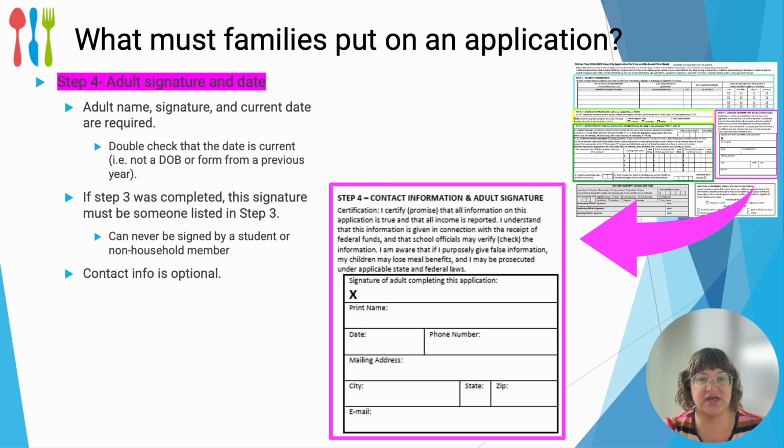And then we want to make sure if they completed step 3 where they listed household members, the person signing the form should be somebody from step 3. It needs to be one of those household members. It can't be signed by a student, and it can't be signed by somebody outside of the household.